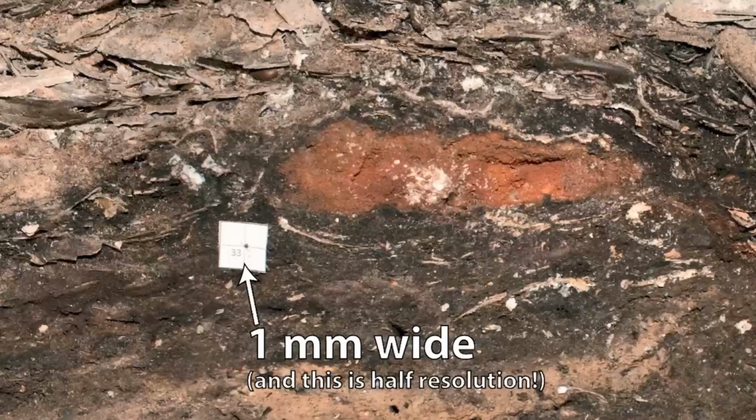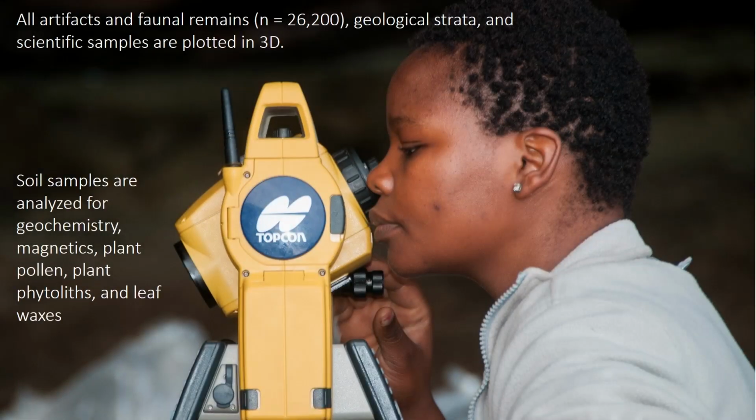These models provide a multi-scalar perspective of the landscape surrounding the site through to granular observations of our stratigraphy visible in our high-resolution color-calibrated photomosaics, like what you can see here, showing the stratigraphic walls within the excavations. We also plot all archaeological remains, fauna, stratigraphic surfaces, and samples to millimetric accuracy using our total stations.